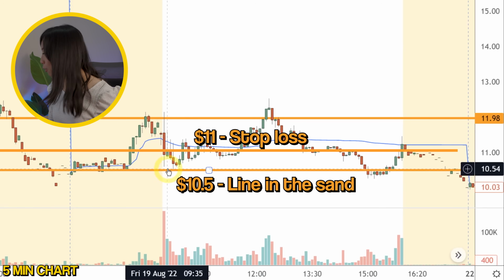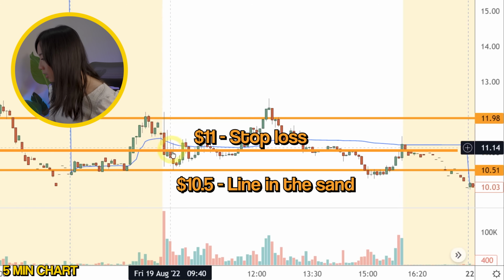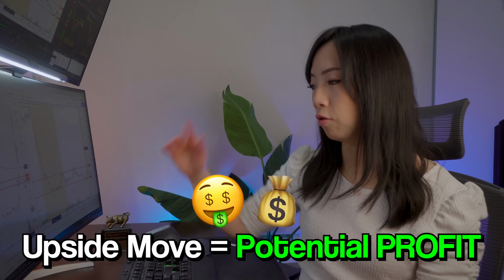So if the stock breaks down $11, I'm gonna be really cautious and think about stopping out. And if it remains heavy and breaking down under 10.50, then I know that my long thesis is no longer valid. So now that we know about the 50 cents and $1 downside potential, let's talk about the upside move.